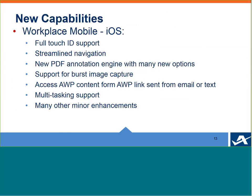So new capabilities, really exciting for mobile iOS: full Touch ID support. So you can now use not only the password or the 4-digit or 8-digit codes, you can also use the Touch ID fingerprint sensor on iOS. We streamlined the navigation. I'll show you a little bit more of that coming up. Added a new PDF annotation engine, a lot of cool new options we'll talk through.